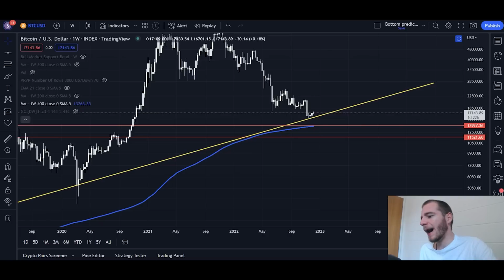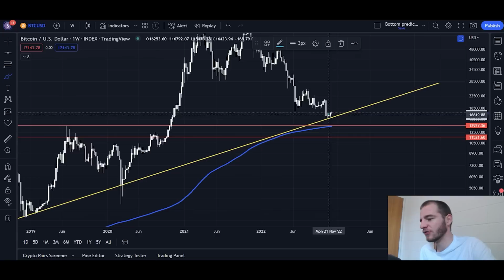The only reason I bring it up is because if we do go down below this yellow line, the next target for Bitcoin is between these two red lines. And that red line, that first upper red line, is supported by the 400. So it would be interesting there.